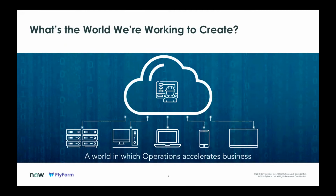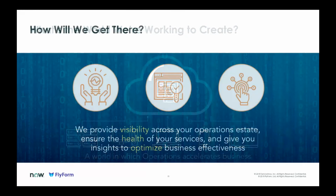So what we're trying to create is a way that operations can actually accelerate the business by allowing these issues to be resolved quickly and allowing things to be moved on, with less effect on the end users. This can include things like better automation, better processes, but also allowing you to start to remediate issues before they potentially become a problem that's actually going to affect the business.